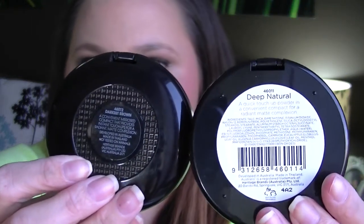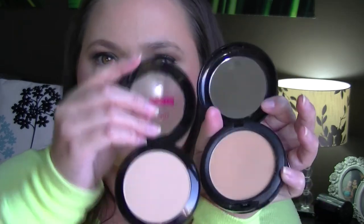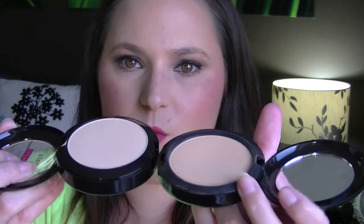And that's the back. So they're different colours. So this one is Darkest Brown, which is the darker colour. And then the new packaging is the lighter one. So the difference between the two, the pan on this one sits higher. They're about the same thickness, to be honest. This one, the pan is more indented in, whereas this sits really flush on top.